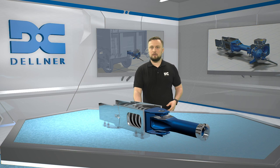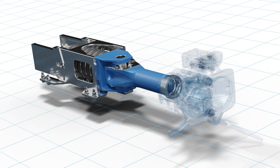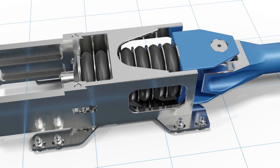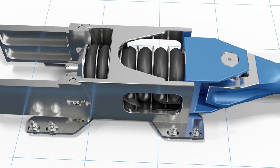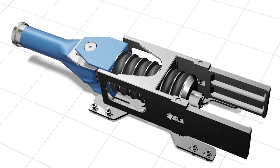First, we'll have a look at the draft gear. We have created a robust draft gear designed according to all relevant standards. Our Dellner solution uses a balanced draft gear to give excellent energy-absorbing performance. As you can see, the spring stiffness is lower in the draft direction, giving a rapid transfer of force to the wagon from the locomotive, reducing energy loss.